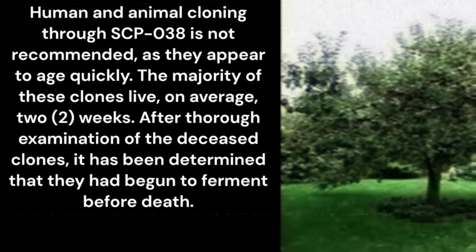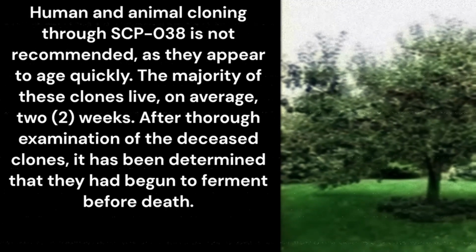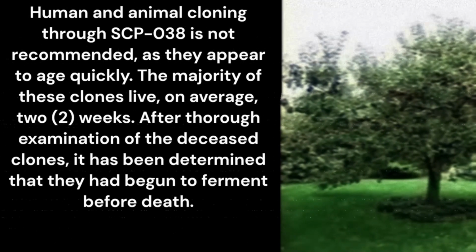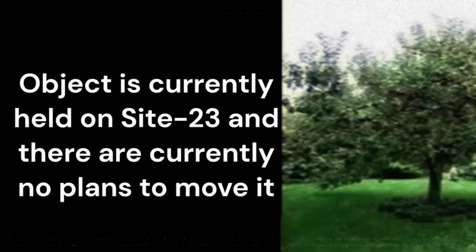Human and animal cloning through SCP-038 is not recommended, as they appear to age quickly. The majority of these clones live on average 2 weeks. After thorough examination of the deceased clones, it has been determined that they have begun to ferment before death. The object is currently held on Site-23, and there are currently no plans to move it.